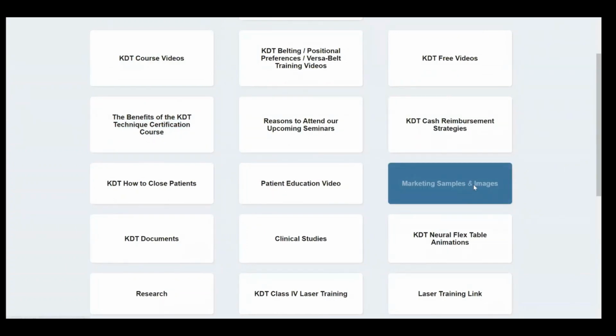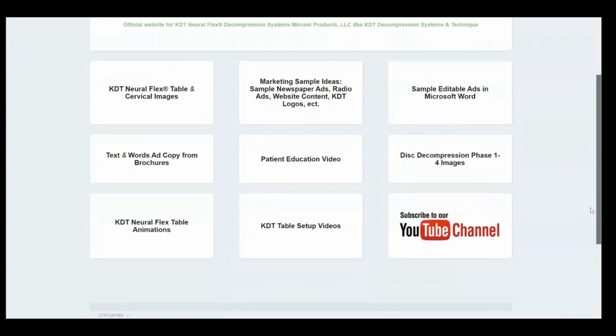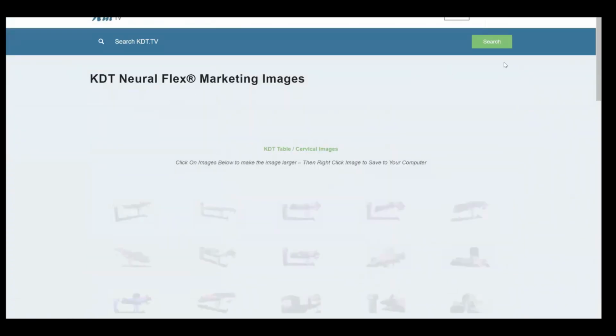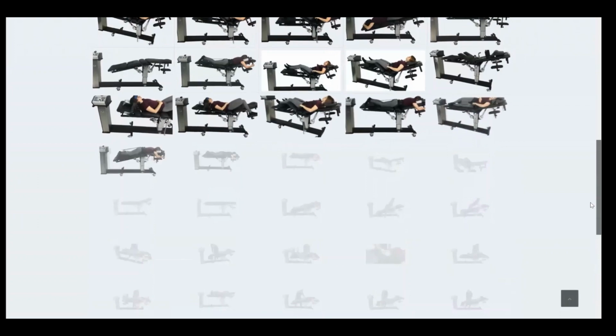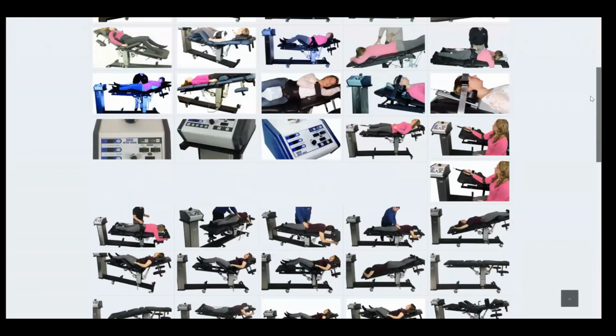Marketing samples and images. There's tons of stuff in here. Right here are the images. It'll take a little while to load, but these can be used anywhere for your marketing purposes: website, any type of marketing, social media, things like that. And the photos will eventually load here. There we go. So you can see all those nice graphics there.